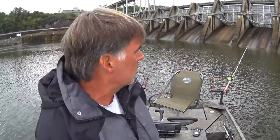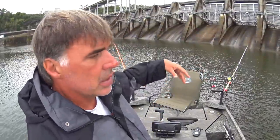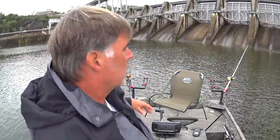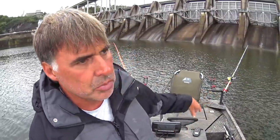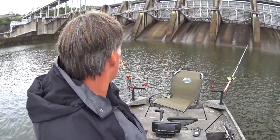I made a drift all around that lock side, man. Never got the first nibble, not even a peck. We've worked our way over here. This is the deepest hole in the lock side. It's kind of a small hole. It's 35 foot right now. Got a couple baits dropped down in there.